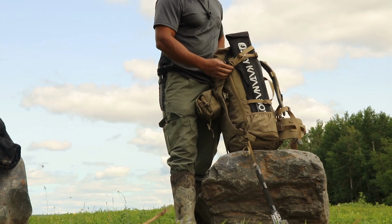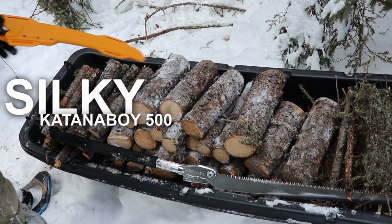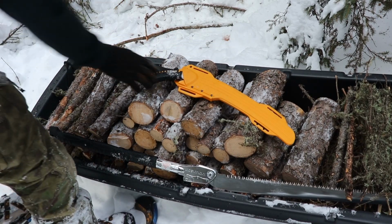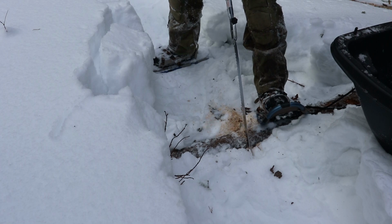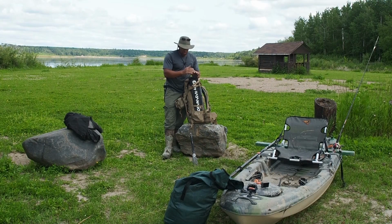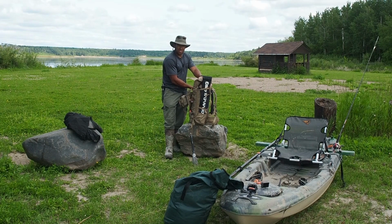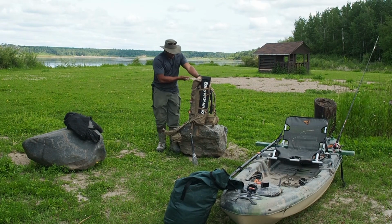So here we have the Katana Boy 500. I would take this for shorter trips. Lily had her Silky Zubat 390, so I just brought this out for the bigger stuff. Normally I'd bring out the 650, but I thought I'd try out the 500, and it worked pretty well for what I needed it to. Not as fast as the 650, but slightly more portable.